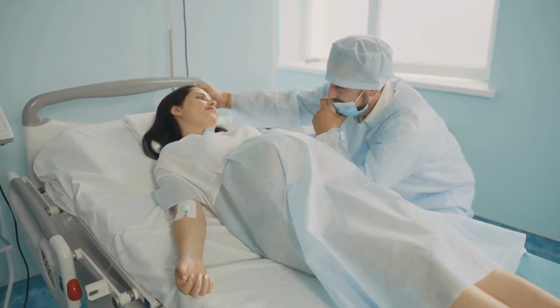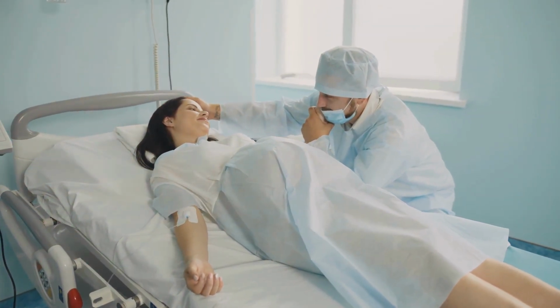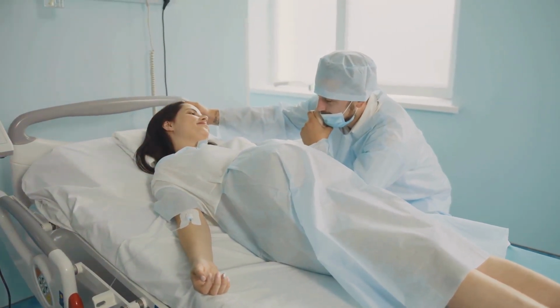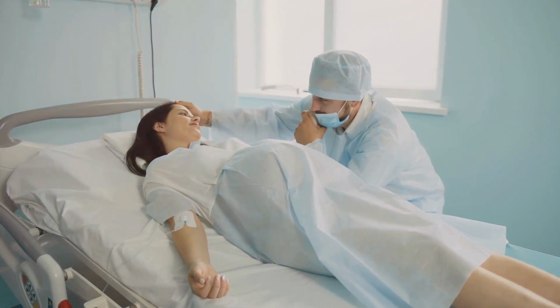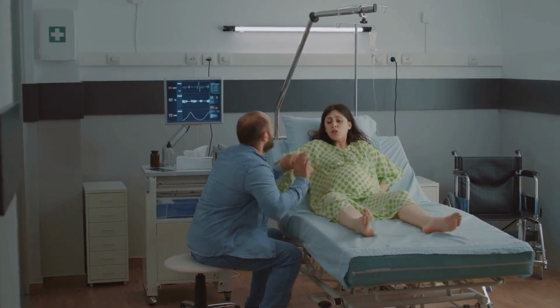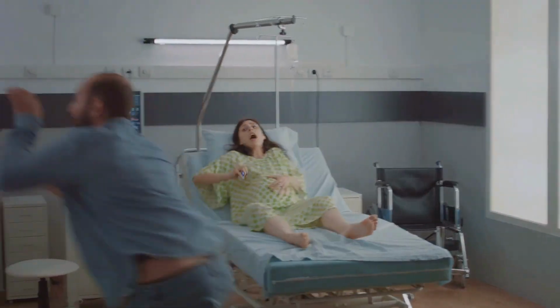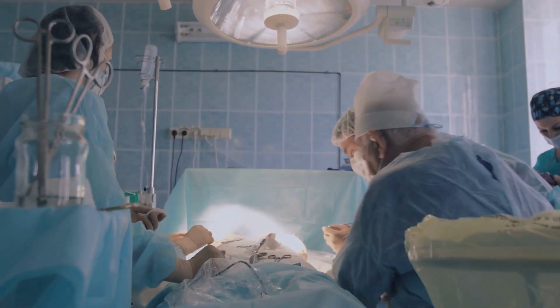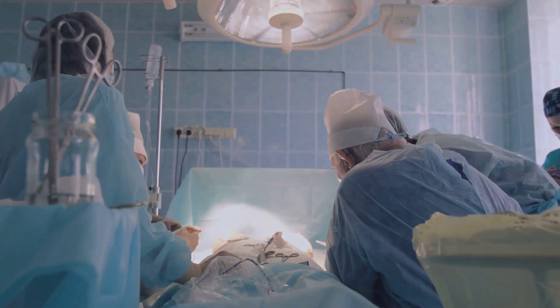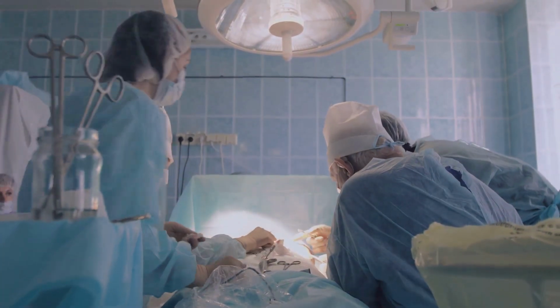On the other hand, a cesarean section or C-section offers a more controlled environment. This method can be scheduled in advance, allowing the mother and medical team to prepare. It can be particularly beneficial for those with severe sickle cell disease or related complications like acute chest syndrome. However, a C-section is a major surgery and comes with its own set of risks, including infection, blood clots, and longer recovery time. So, how do we decide?